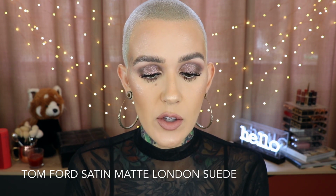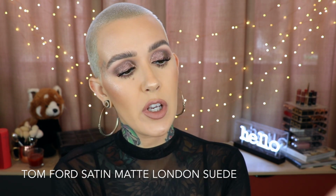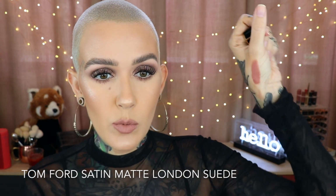For lips, I want to suggest some of the new satin mattes from Tom Ford. The first shade is London Suede. So this is a darker nude right here. So what it looks like.